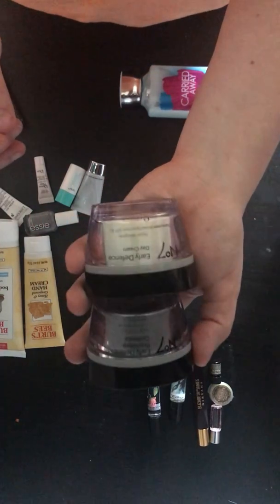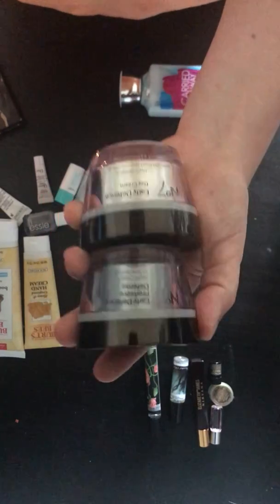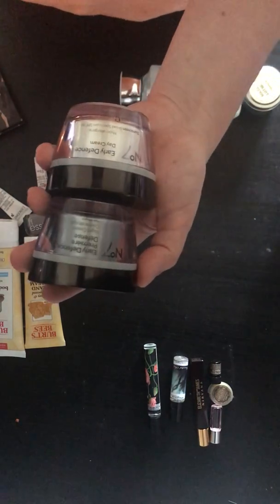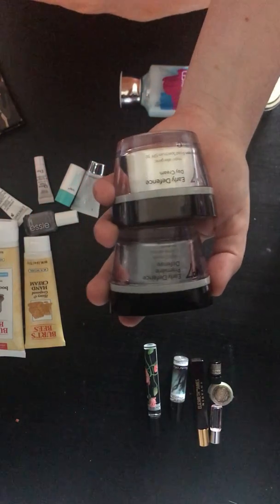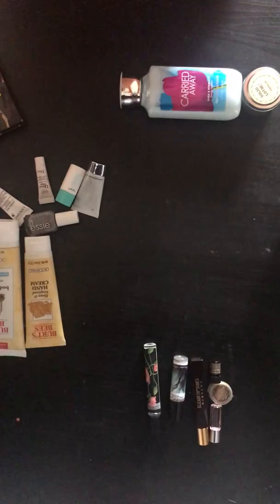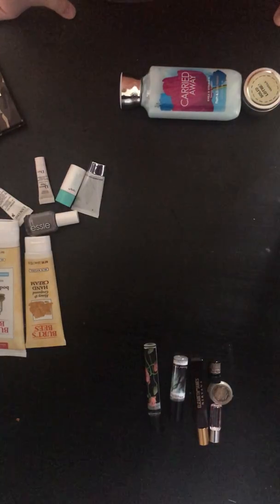The No. 7 Early Defense Day Cream and Early Defense Night Cream. Don't use these together enough to form a full opinion on them, and I feel like it's one of those things where I'm 25, almost 26, I'm gonna have to use them for a number of years to see if they actually have any real effect. But yeah, they feel nice enough. The SPF works like SPF in skincare, you know? It's nothing to write home about, but it is what it is.